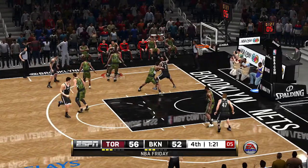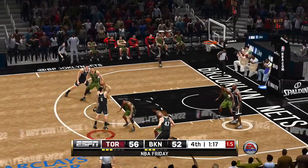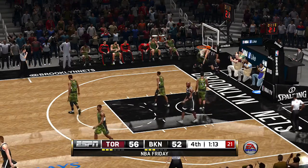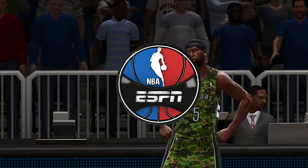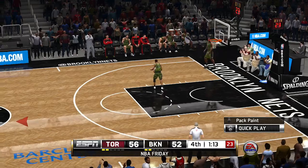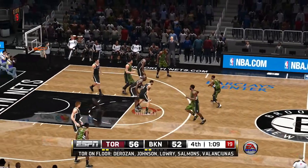Williams against Lowry. A good look for two. Can't get it to go down. Ball hits the rim. Now it's out of bounds. John Salmons is back in off the bench here on the fourth. Every possession crucial right now.